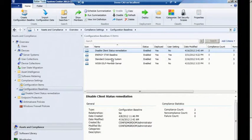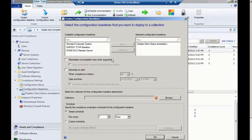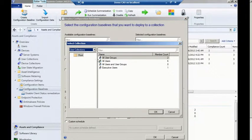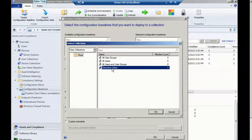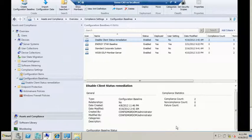But since we are pretty user-centric, what I can do is deploy this to a user collection. So I can deploy it to my executive users. So if I say, this could be remote control, or in this case it's stopping remediation, I can say, okay, I'm going to deploy this baseline to this set of users, and in turn, that will apply to their machines if we have affinitized that user to the device. So this is another cool consequence of the work we've done in this area.